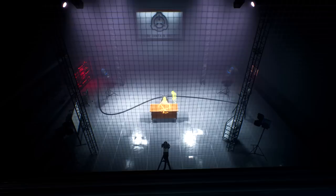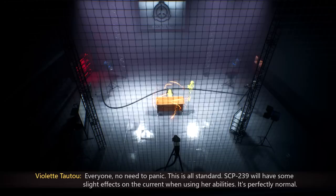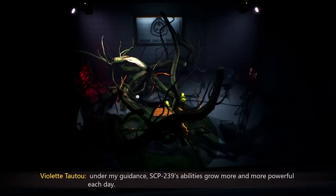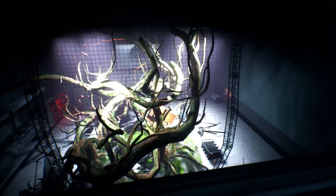Okay, everyone, hang on. No need to panic. This is all standard. SCP-239 will have a slight effect on the current when using her abilities. It's perfectly normal. Are you sure about that? Okay. Oh, she's doing it. Good. Perfect. Wow. As you can well see, under my guidance, SCP-239's abilities grow more and more powerful each day. It's a very crooked tree, isn't it? Over time, we will expand the experimental content, and we will see even more advancements. It just keeps on growing. SCP-239, you can stop now. That's enough.